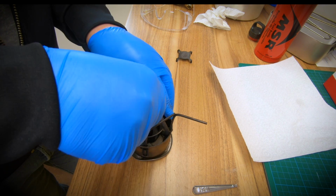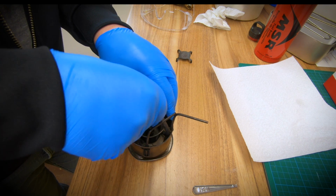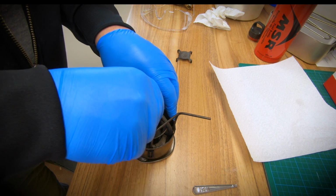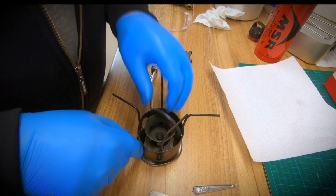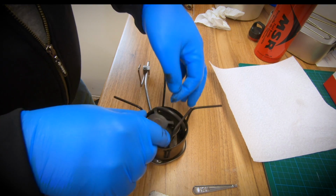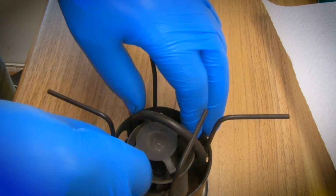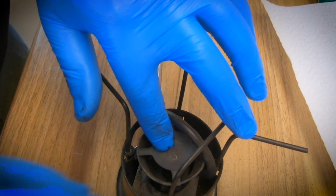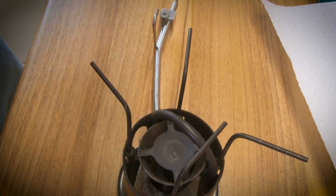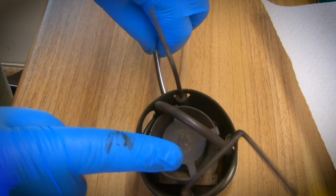So let's tighten that up a bit, but not crazy. Keeping in mind, I think it's a brass screw, so you have to be a bit careful with it. Okay, and then don't forget to put the deflector back on, because otherwise all the petrol will just shoot out. So you cannot use the cooker, the stove, without that.